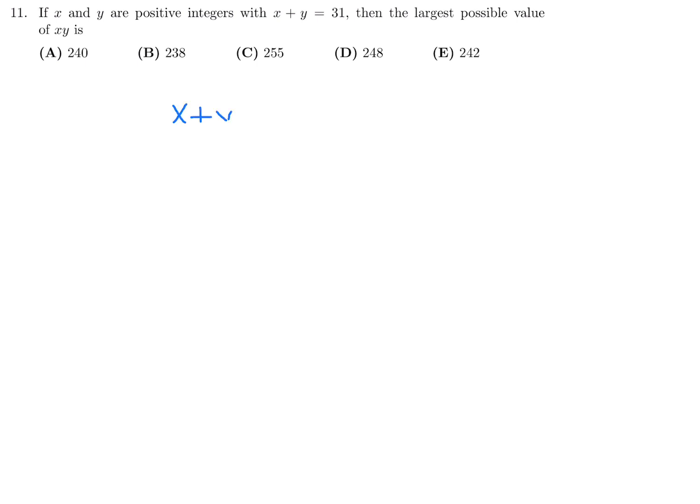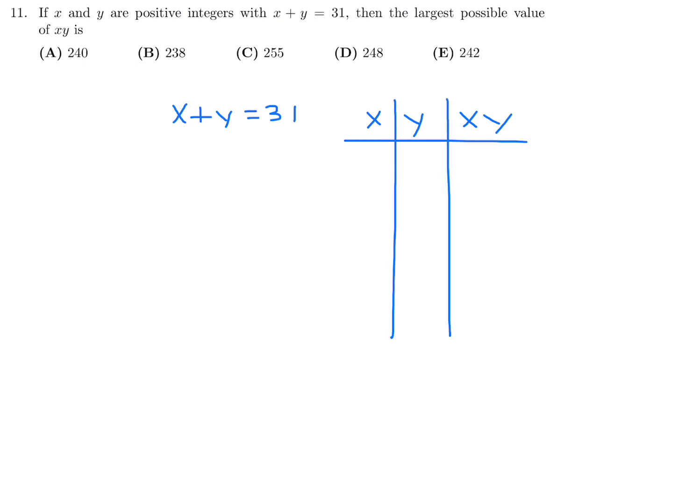x plus y is 31, and we have to maximize xy. So we just have to choose some values for x and y and see what we get. In order to maximize xy, I have to choose x and y that are close together. So for example, 16 and 15. That's as close as you can get if you consider the fact that these have to be positive integers. And if you multiply x times y, you get 240.